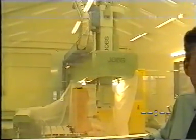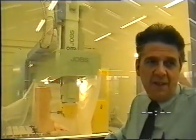CNC. Computer numeric control. Oh. Computer numerically controlled.